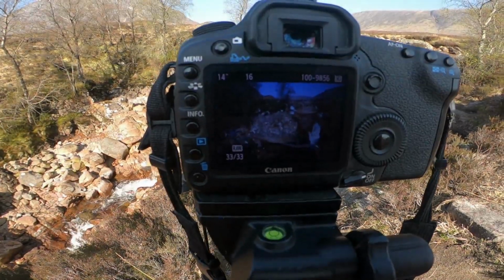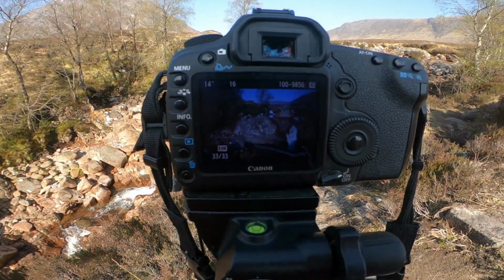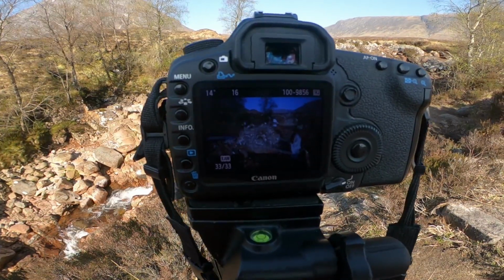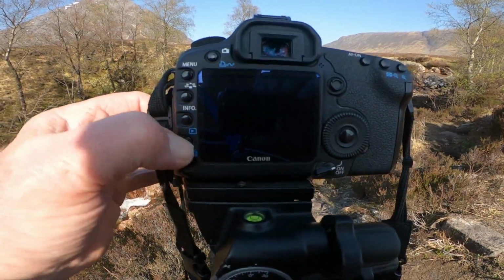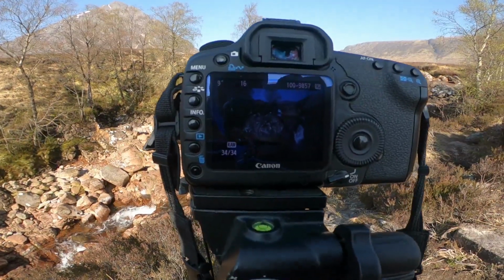Now we've got one there at 14 seconds, that's slightly underexposed. So like I say, we can always stitch them together in Lightroom later on, back at the van, and get one correctly exposed image. We've got one there at 9 seconds, and that's definitely underexposed.